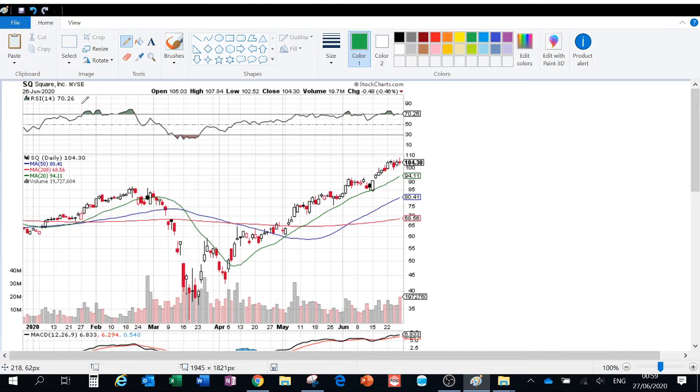So Square Incorporated is actually showing a very strong uptrend starting since the very famous COVID super dip on the 17th of March. From here it's constantly rising up, with some waves of course, but the rise is very strong.